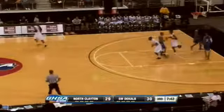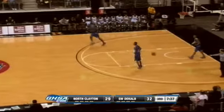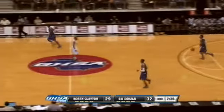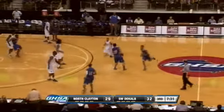Price ahead of the pack, and a throw down by Ravion Bell. And it's right back to a 3-point lead. Yeah, mental error there for North Clayton. No excuse to get beat that badly in transition after a make of your own.